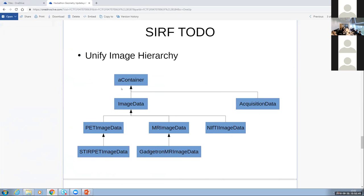And then we have concrete implementations, which are STIR, Gadgetron, and could potentially in the future use other reconstructions. And also the, I call it a nifty image data, but whatever it's decided to be called. Potentially then we're able to convert from PET image data to a nifty image data, and then a nifty image data into an MR image data, or reverse order through that chain. The nifty image data could potentially be other conversion types as well, an ITK image data or whatever. So it's all aimed to try and be fairly flexible and agnostic as to exactly which packages it uses. Then acquisition data sort of sits over to the side.